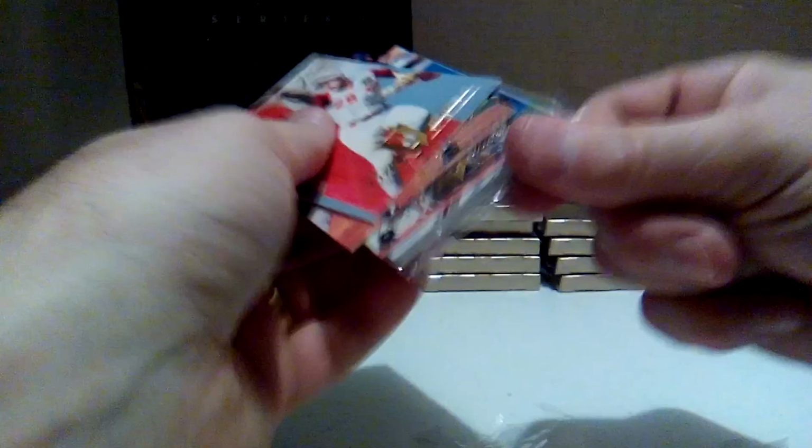And we got these wrappers that don't even want to open. It's going to be a long video if I can't even open the plastic. I did struggle with the box that I opened, or the packs that I opened too, so I just have to start cutting them all. It's sticking to the UV coating. Alright, see what we get here.